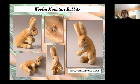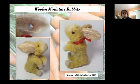This is a really wonderful woolen miniature rabbit, begging, introduced in 1935. His body is this very intricate pom-pom, and his ears are made out of mohair, and you can see his button and the traces of his red ear tag, but simply delightful. And this guy would sell easily at four big figures at auction today. Just wonderful, very rare, and very desirable. Another example of this wonderful piece, you can see his pom-pom body, his mohair ears, and his Steiff button.